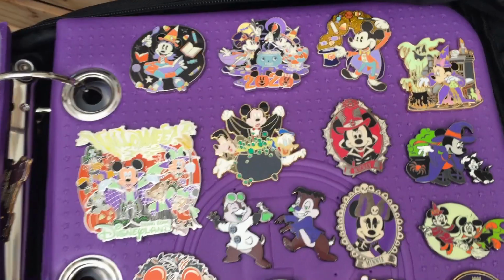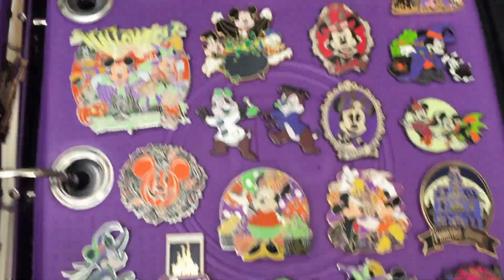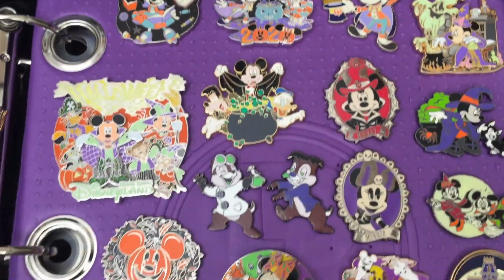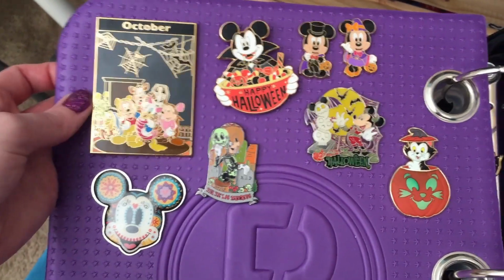And then last but not least, I have all of my Halloween pins. So these were all shown recently in a Halloween Disney pin display. But I still love these pins that came out in 2020. The colors are so pretty and beautiful on them. And then just a few other remaining stragglers on this back page.